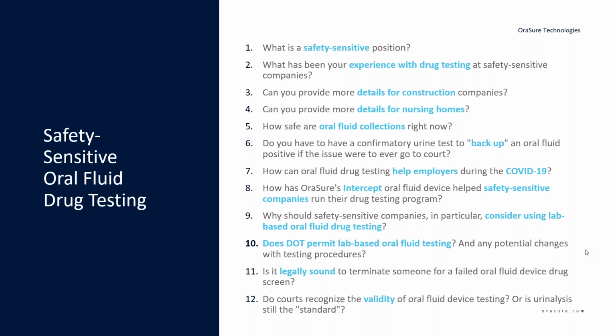So we had a construction company that wanted to do both Intercept and urine drug tests. And what was happening was they would get some positives with Intercept and then no positives with the urine test. Well, that's because everybody was cheating it, we found out, with synthetic urine that was purchased over the internet. So the company decided that there were false positives with Intercept, and they decided to stick with urine, and it didn't matter how much explanation went. That's how that situation went.